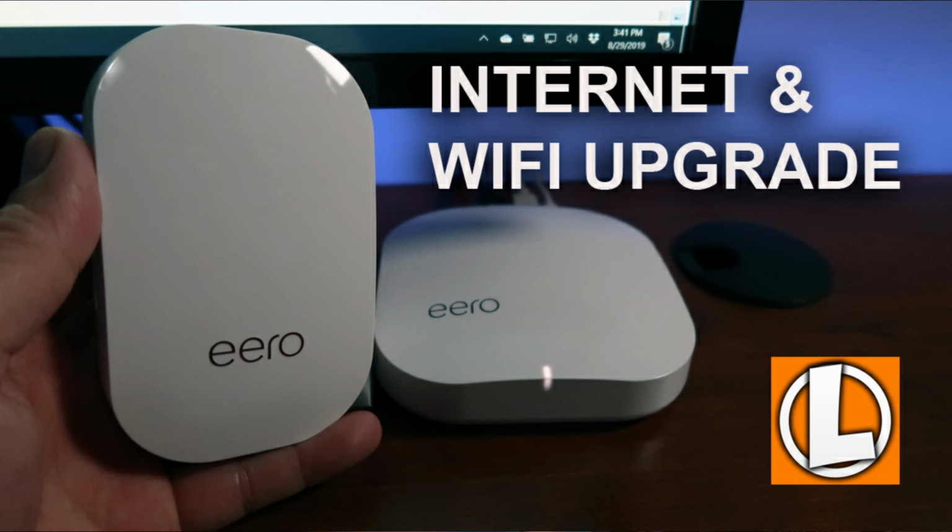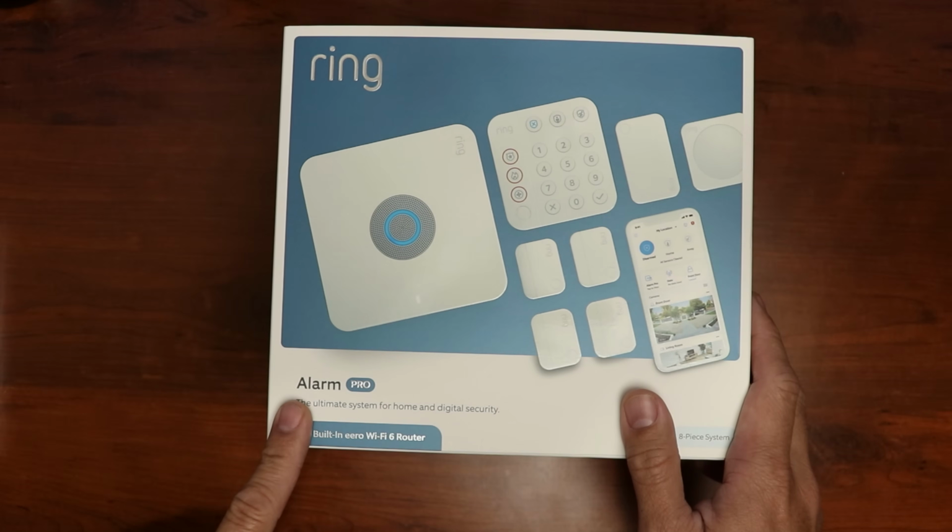And my main router is an Eero. So if you don't have a router yet, or if you're using the combo modem router from your internet provider, you have to change that router to bridge mode. I'll link down below my Eero upgrade setup video for more details. Let's do a quick unboxing.